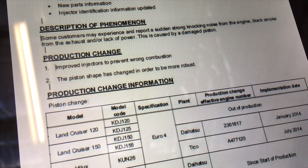Improved injectors to prevent wrong combustion. The reason, I mean, that says it all, doesn't it? Wrong combustion, okay? Now, number two, people sit there going, but what about number two? It's saying the piston shape has changed in order to be more robust. I'm not saying there's a problem with the piston. There's not a problem with the piston. Otherwise, hundreds of thousands wouldn't be around doing hundreds of thousands of kilometers, right?